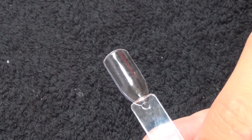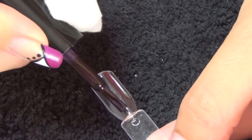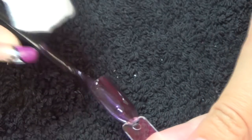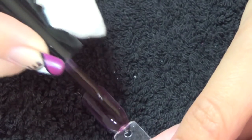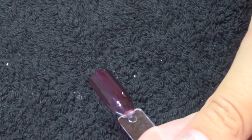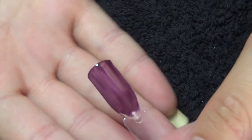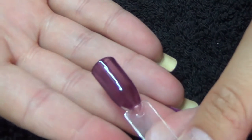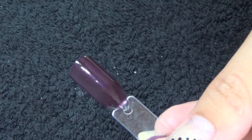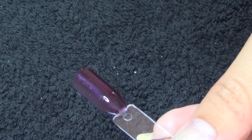Polish 2 is by Prism Polish, and this is called Drogon. In the bottle it looks to be a very brown shade. As I'm applying it, it seems to have some red undertones in it. There is, again, good coverage on the one coat. It is a bit sheer though when I put my hand under it, so I will do a second. And hopefully you can pick up on camera the red shimmers that are coming through as well.